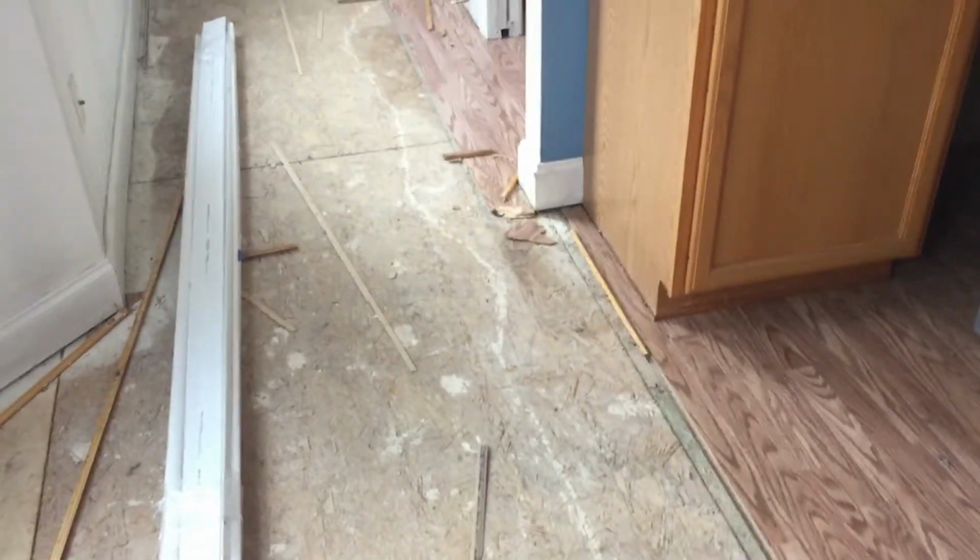Moving right along. I don't know if they're going to start installing stuff today. It'd be nice if they do, but I don't know that they are.